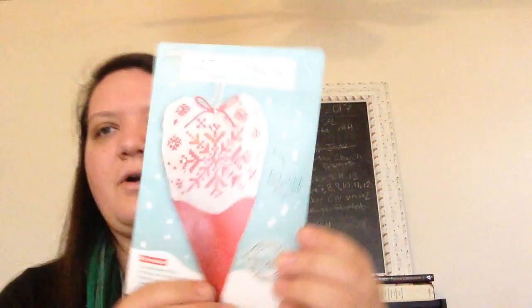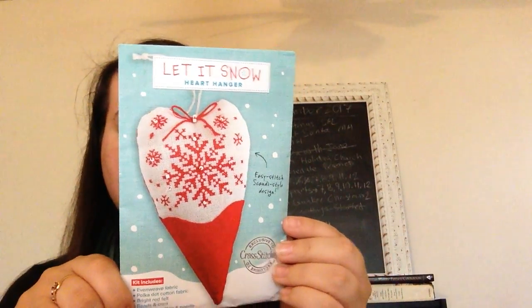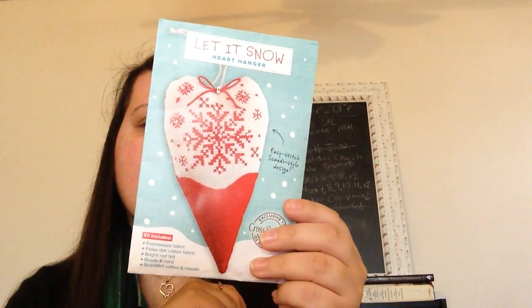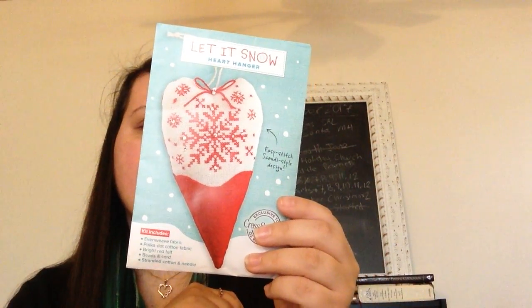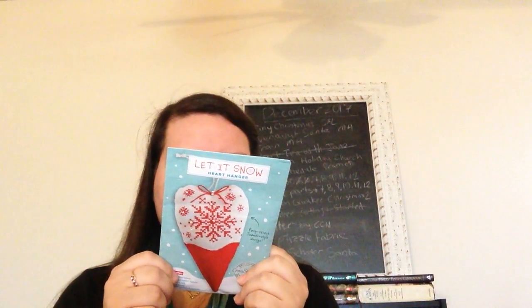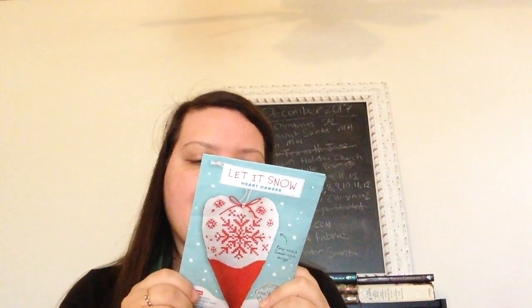This Let It Snow heart hanger, I think that's so cute. It says back here, this kit contains everything you need to make a Scandi style heart hanger. Oh, well, that kind of sucks. The chart is inside of the magazine, so I don't have that, Cross Stitcher issue 311.